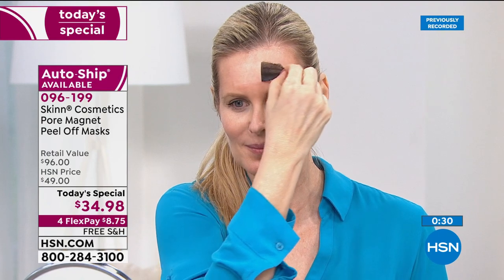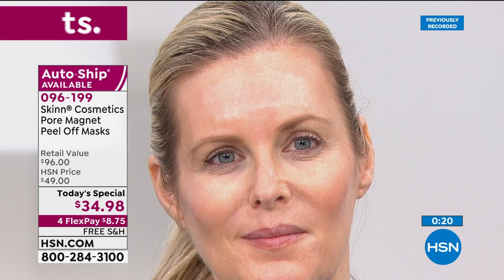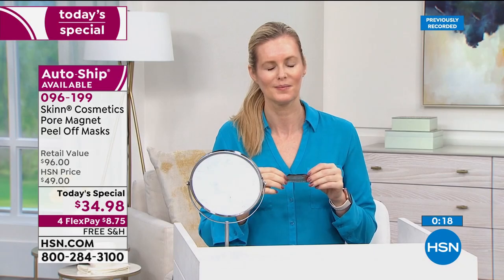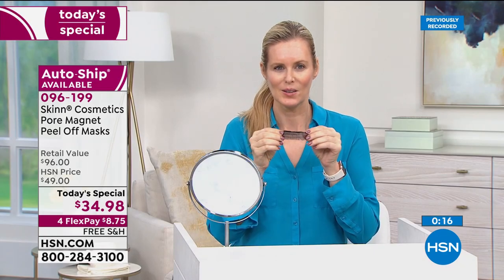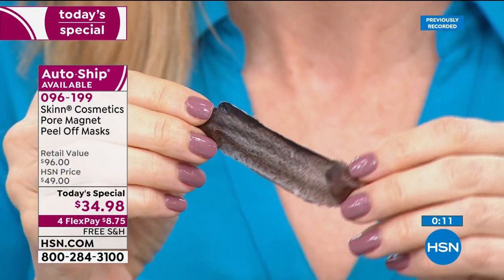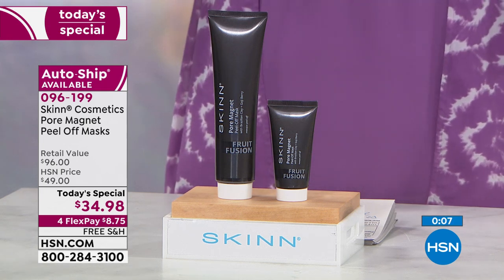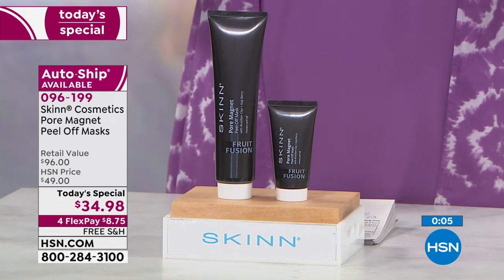Here's a video of Colette. She put it on in a little patch on her forehead, taking it off live on television. Think about a balloon. As you fill it with air, it gets bigger and bigger. That's what happens to your pores as you impact them with dirt, debris, makeup, powder. If you put makeup on and then powder, that fine powder goes in, impacting it, making your pores bigger and bigger, just like air fills a balloon.